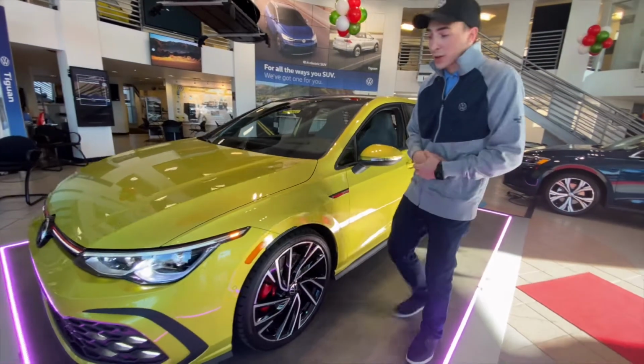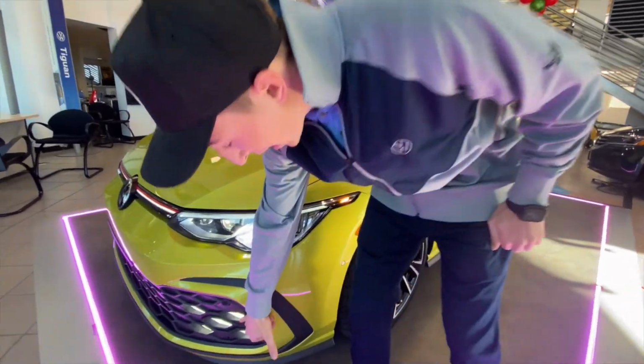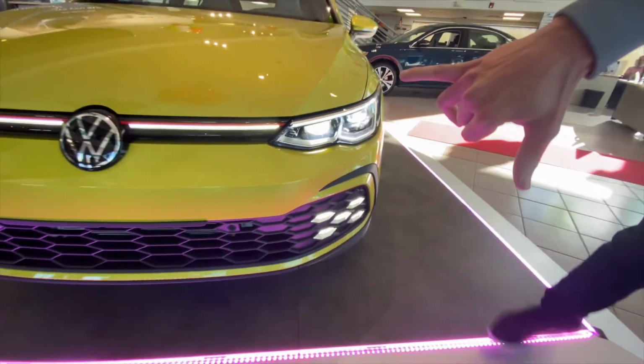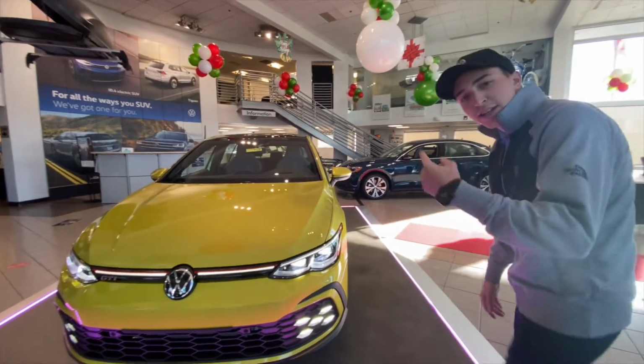Moving forward to the front of the car, another few noticeable changes on the car. We have our X pattern fog lights here located in the lower grille section, as well as our IQ lights up here, and the LED light bar that goes all the way across the front of the car. Let's check out the interior.